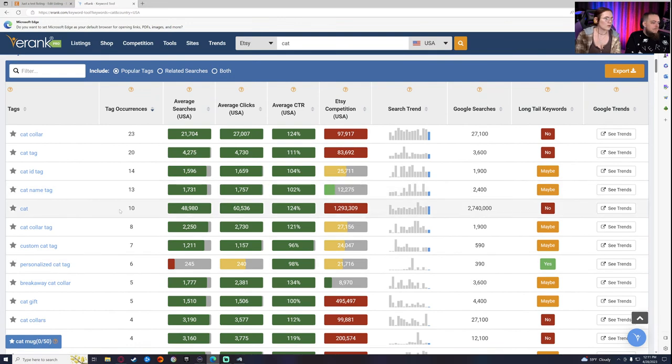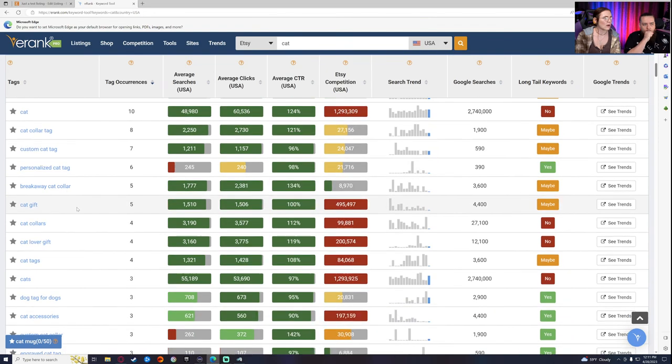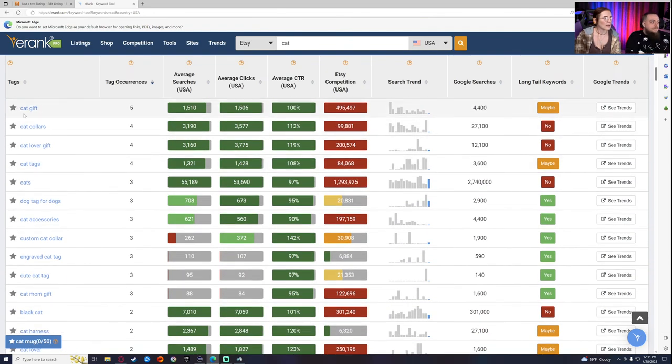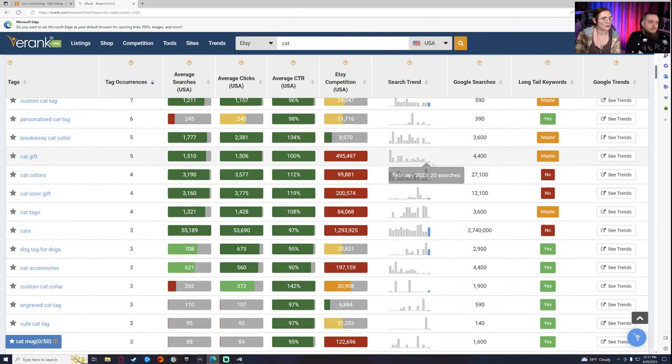All right, so we've got, let's see, cat ID, cat tag, cat collar. Lots of cat collar items, but cat gift? Doesn't look like it's got a lot of searches right now. However, I might want to work on this term for the holidays. It looks like it kind of popped up a little bit. Looks like last year it was a lot more popular. Yeah, last April and May they were a little more popular.